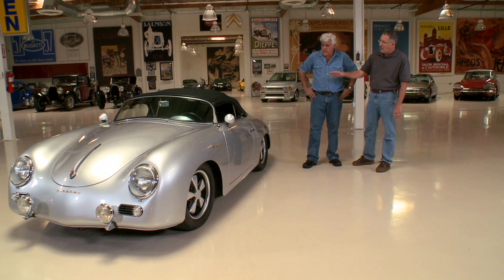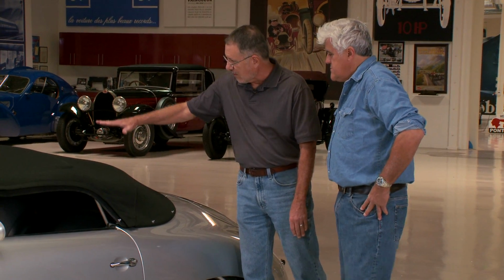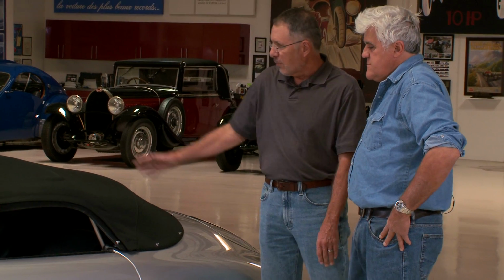But he lowered the back bow, and originally the top bow was, this is a low bow Speedster frame, and the top bow was actually about this position. So we cut the bow down, reskinned the top, and gave it a really updated look.